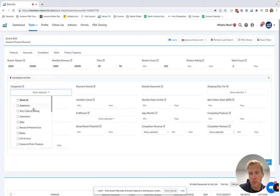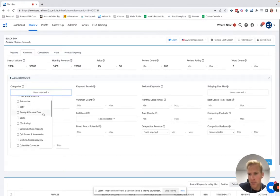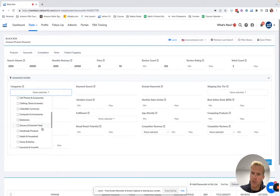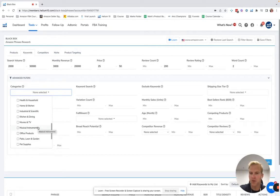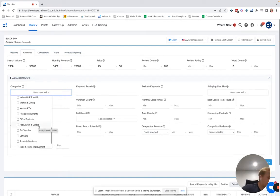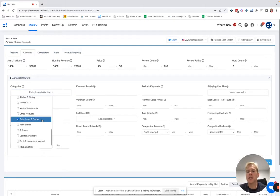But I'm going to list some more categories that I've seen a lot more success in: arts and crafts and sewing, like I said, baby, beauty and personal care, yes. Computers and accessories, possibly. Electronics, I wouldn't do that. I personally wouldn't. Health and household, yes. Home and kitchen, yes. Kitchen and dining, yes. Musical instruments, maybe. There's a lot of subcategories in that you could get into. Office products, yes. Patio, lawn and garden, yes. Pet supplies, yes. Sports and outdoors, yes. Tools and home improvement, yes. Toys and games, yes. For this example, I'm going to pick just one category.